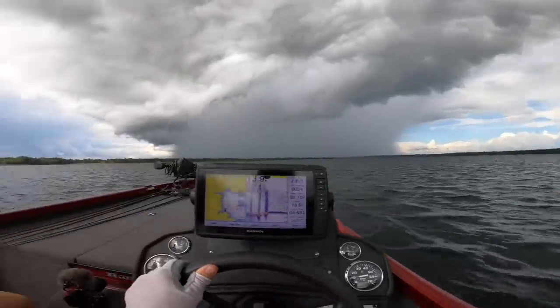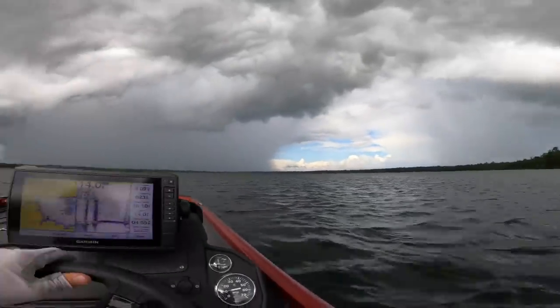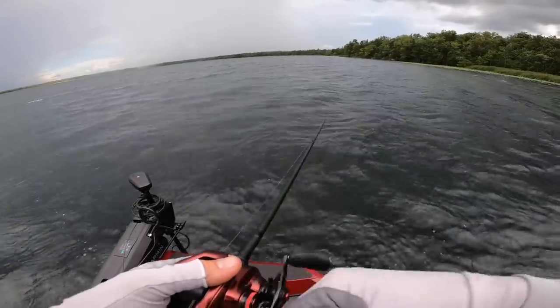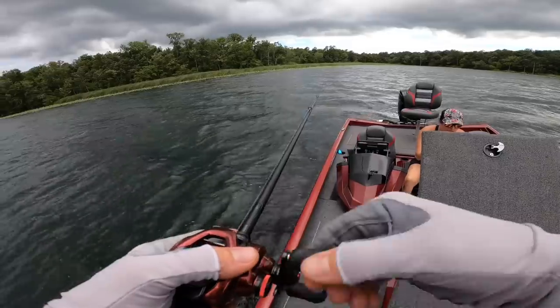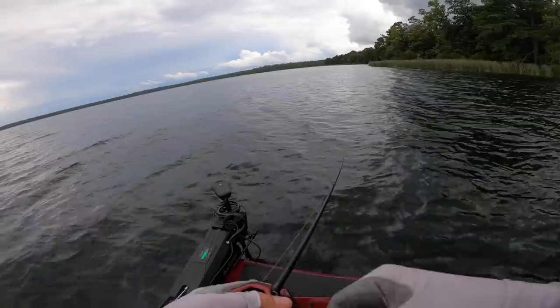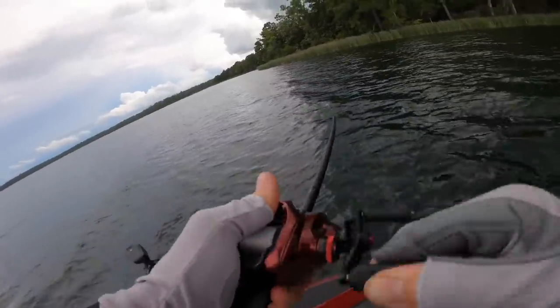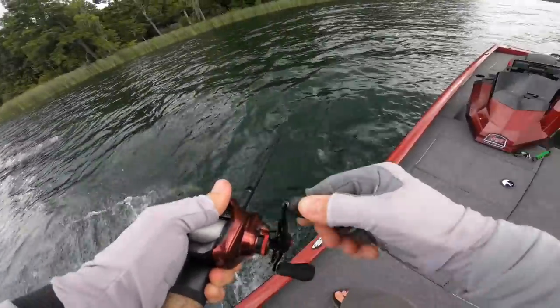Y'all, we're thinking we might should hit the boat ramp for a second because that is kind of getting closer. Oh, there we go, there's one. All right, guys, we decided to stay and look what happens.